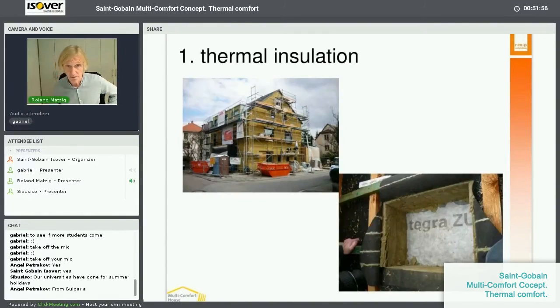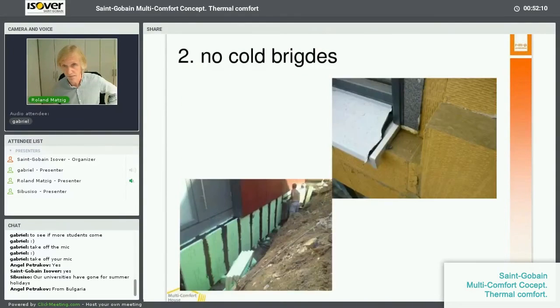And just to give you an image of it, thermal insulation: here you can see my own house where I'm sitting right now. It's all insulated all around the house. It's a renovation. And also the roof, here you see the roof, very thick. Mineral wool insulation all around the house.